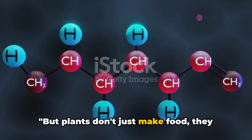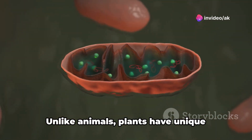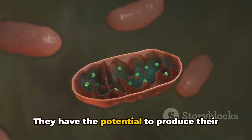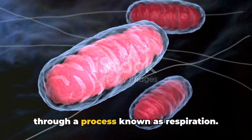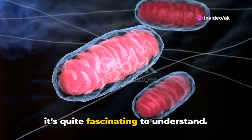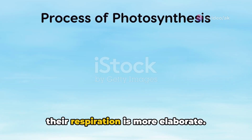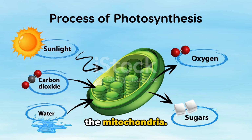But plants don't just make food, they eat it too. Let's see how. Unlike animals, plants have unique abilities provided by nature. They have the potential to produce their food through photosynthesis and consume it through a process known as respiration. This process might seem intricate, but it's quite fascinating to understand. Similar to humans, plants breathe, but their respiration is more elaborate. It primarily occurs in tiny cell organs, the mitochondria.